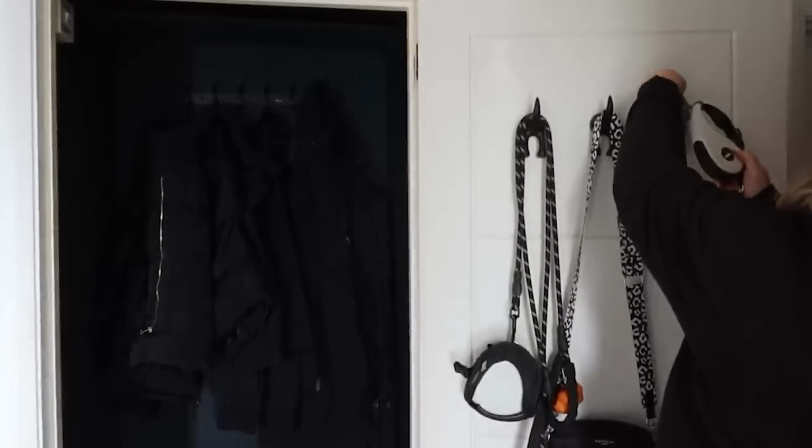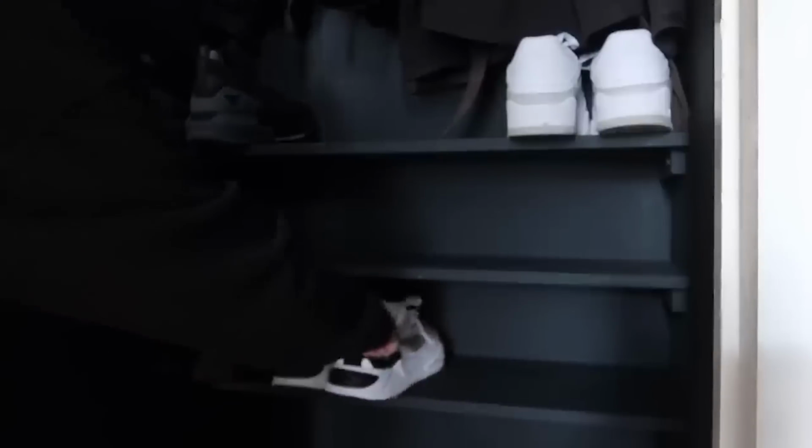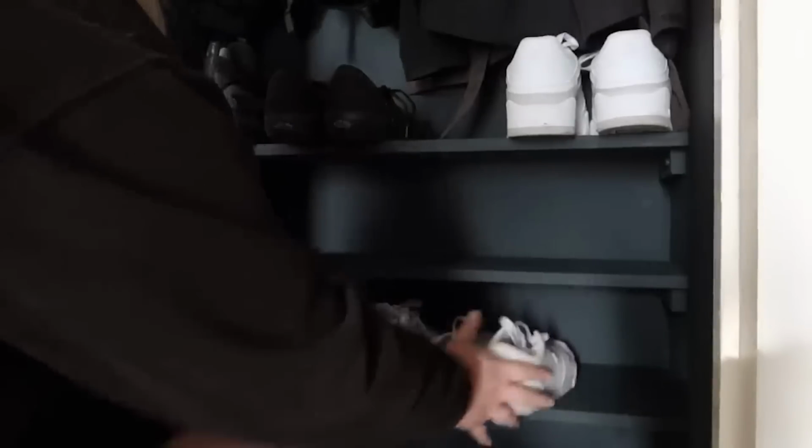One of our favorite things is this hallway cupboard. So I did a whole makeover on this. We painted it all dark, we put in some hangings, some shelving for our shoes. It's such a good practical space, and it's something that we didn't have before we moved into this house as well. So hallway cupboards always get a thumbs up for me.